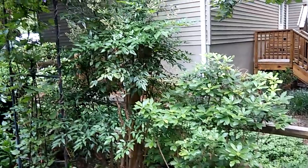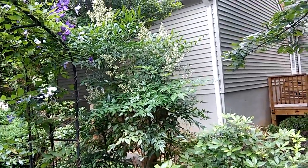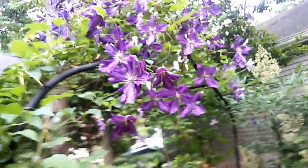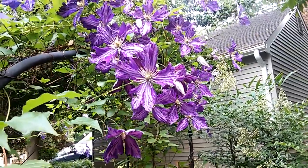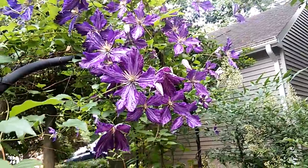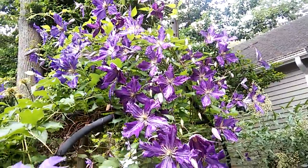You heard her? Yeah, see? Anyway, look how beautiful. And look at the trellis. Look how beautiful. Look at these. What are those called? Clematis, y'all. Beautiful. Look at that.